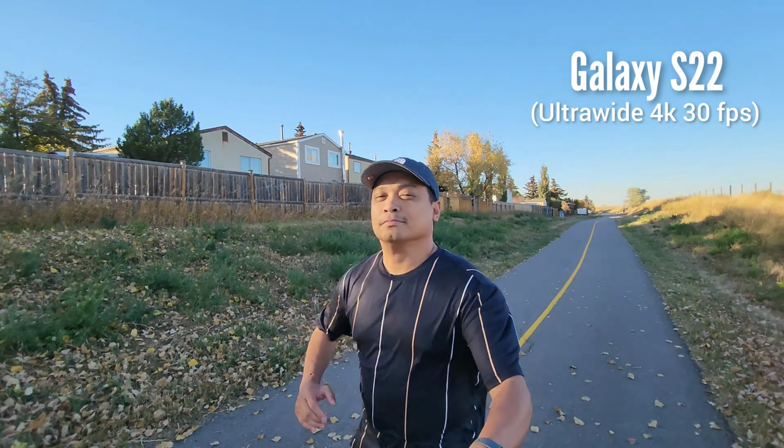Next is 4K 30fps using the optical zoom lens, and Pixel 7 Pro has 5 times optical zoom compared to S22's 3 times optical zoom. Both have decent stabilization.